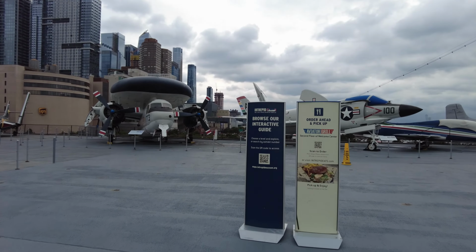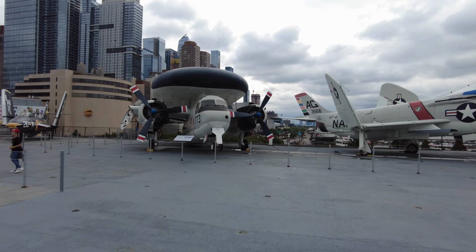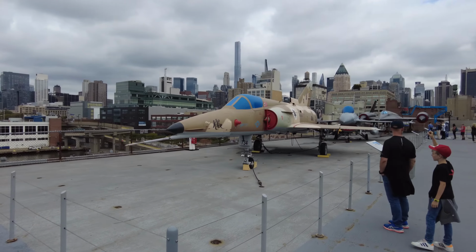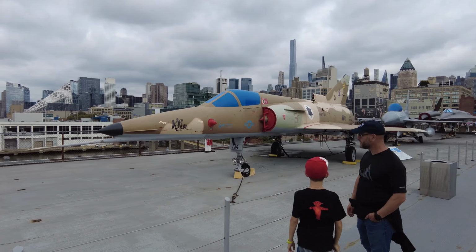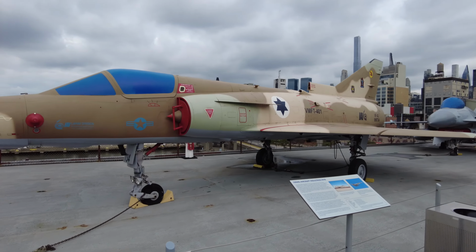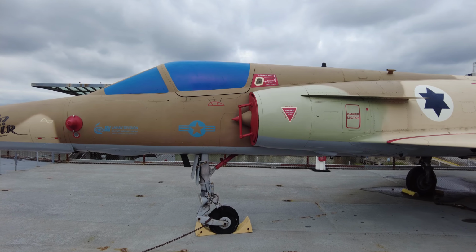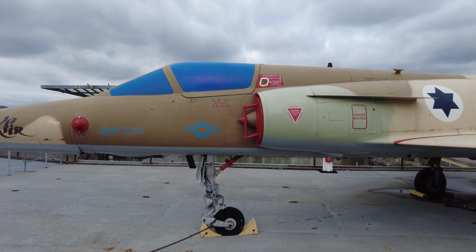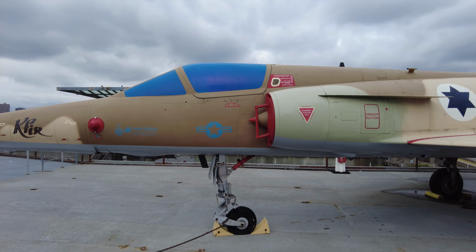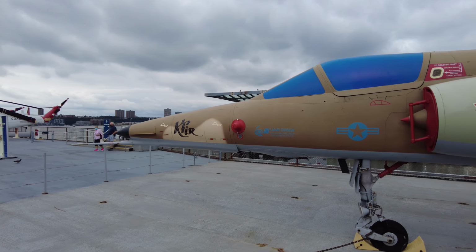All right, as I wander around, I'm just gonna guess at the aircraft, and then I'll look at the sign. First, I think this is an F-105. Well, nope, I'm wrong. So we're 0 for 1 so far. It's the Israeli Aircraft Industries Kfir. Ah, it's a Mirage. It's a Mirage 3.